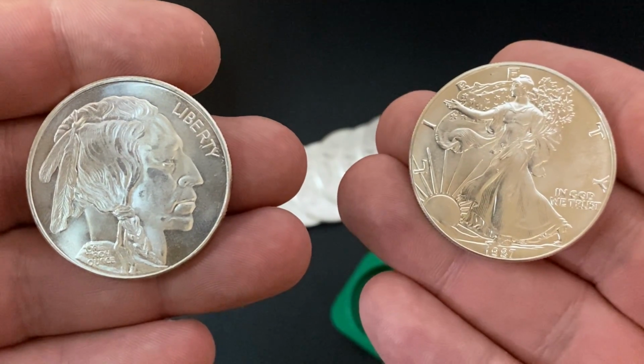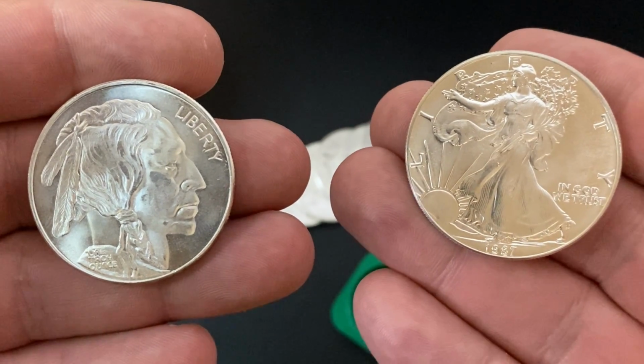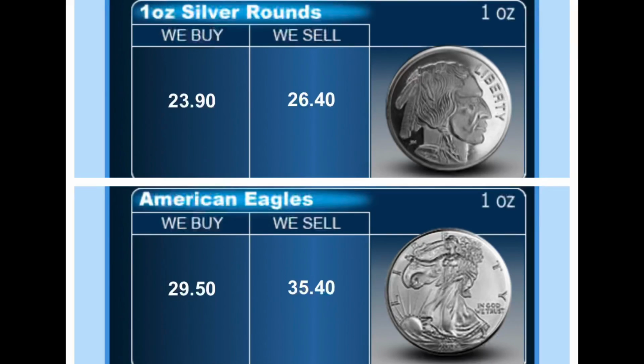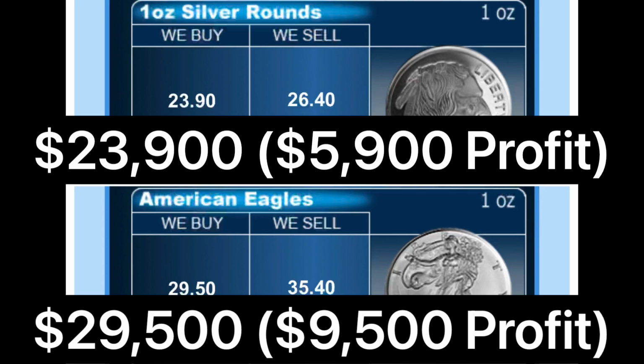Now, let's say I wanted to sell them back to my local coin shop today. How much money would I get? The buyback price for silver rounds is $23.90. So I'd get $23,900. The buyback price for silver eagles is $29.50. So I'd get $29,500 for the eagles. As you can see, I did much better on the eagles than I did on the rounds. So it was a better buy for me to be purchasing silver eagles at that time.